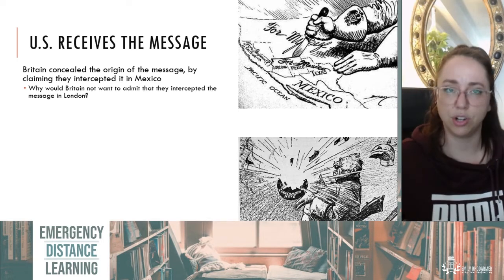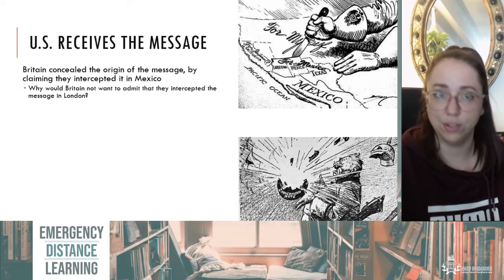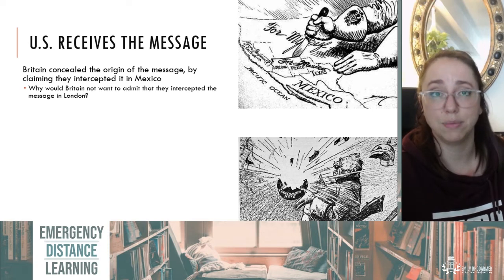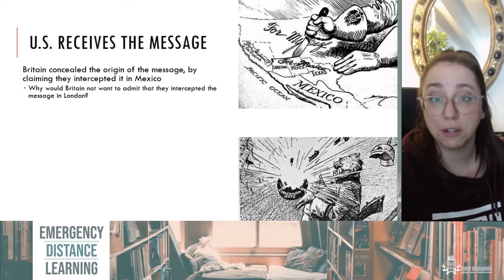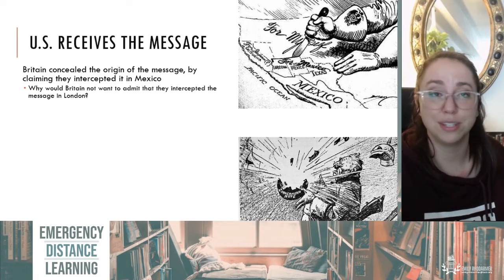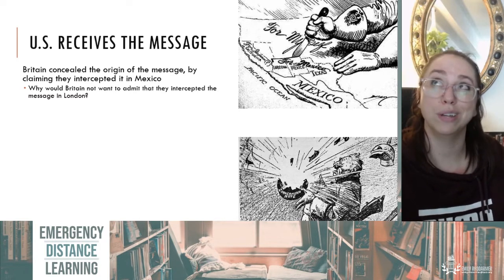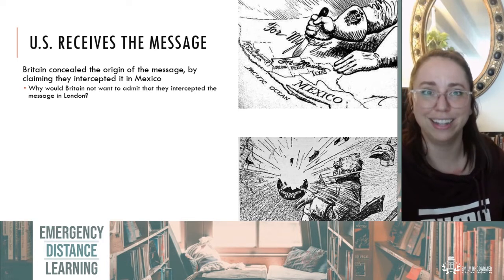Yeah, they're absolutely trying to hide the fact that even though they say they're friends, and soon to be allies, I mean, Britain's asked the US to be allies a couple of times, what is Britain doing? Secretly listening in on all of the US's communications, especially the communications coming out of Germany. Why would Britain be eager to find out what the US and Germany are talking about? What is Britain so afraid of? Why doesn't Britain want the US to know that Britain's listening to their conversations with Germany?